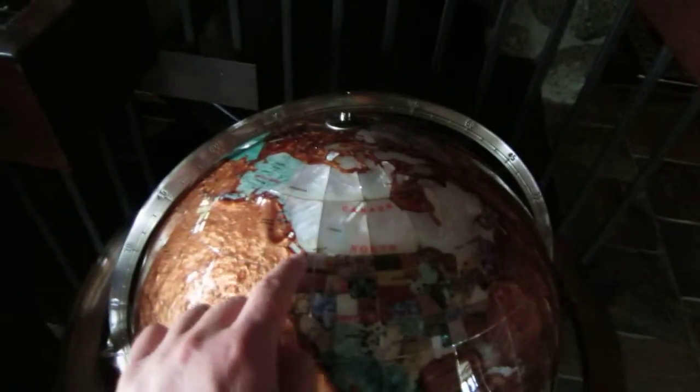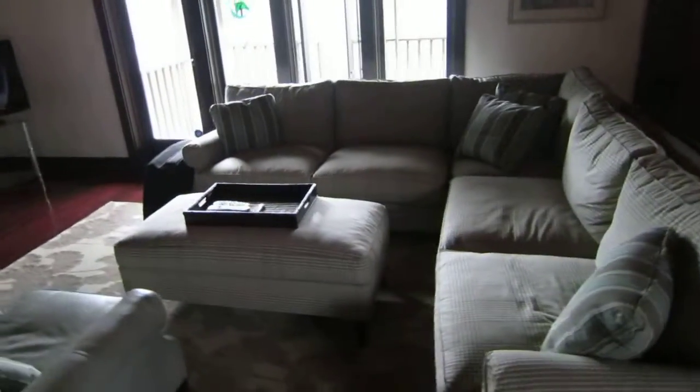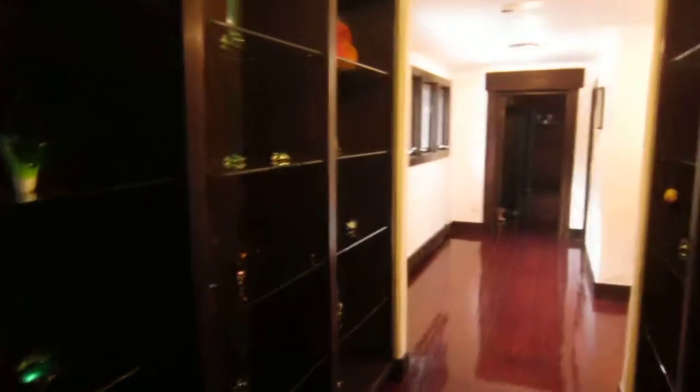There is me. Cool picture. Anyways, upstairs. Another sitting area. There we go.